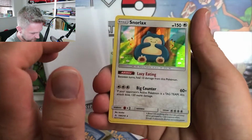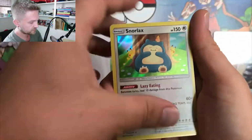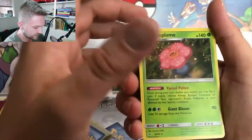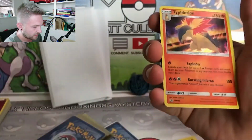That's a really nice looking card. Man, that's a rare. It's from Unbroken Bonds. That's a card I don't have. That's nice. I'll put that one up there at the back. Vileplume holographic. Okay, guys, this is just that little booster that he's giving us. Typhlosion holographic. What is going on?